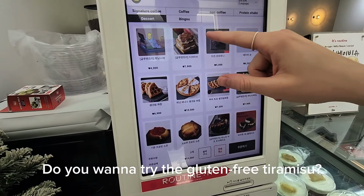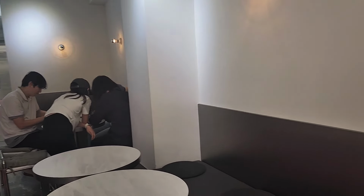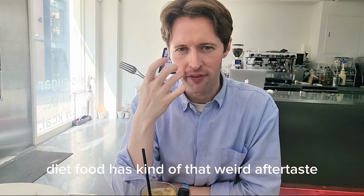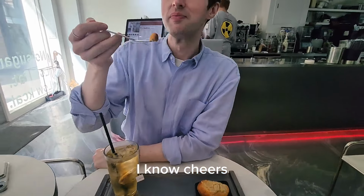Smells good. You want to try the gluten-free tiramisu? Yes. The banana pudding is really, really good. That looks good. Maybe the protein scone. So your first time here? Yeah, all the places that we've been to today, my first time. It's really good. The texture is really good. It tastes really good too, because usually diet food has that weird aftertaste, but this doesn't have it. Yeah, the banana flavor is really good. There's real banana in it too, of course. We're like a food tasting. I know. Cheers.